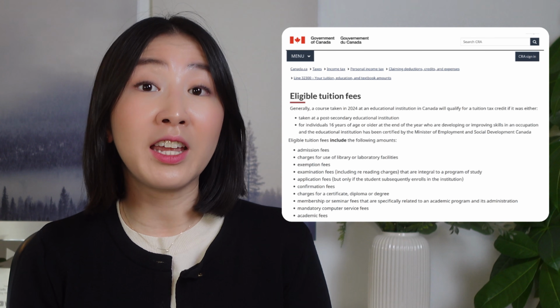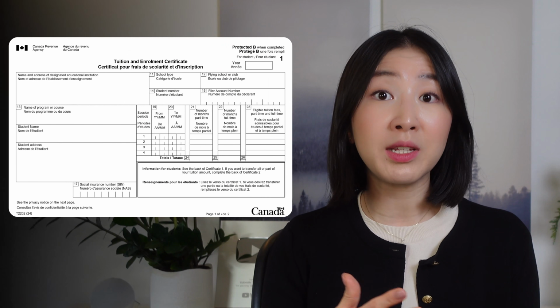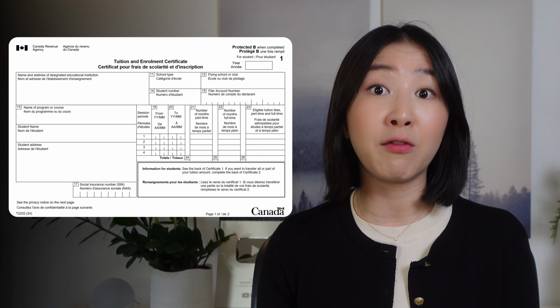Eligible tuition fees can include any of the following amounts that I'm going to include on the screen. If you have paid for tuition, remember to obtain the form called the T2202 Tuition and Enrollment Certificate from your educational institution. That way you know exactly how much to report on your tax return.